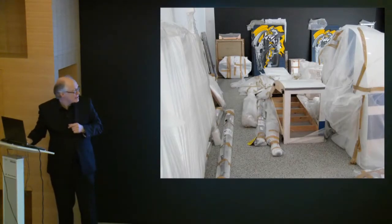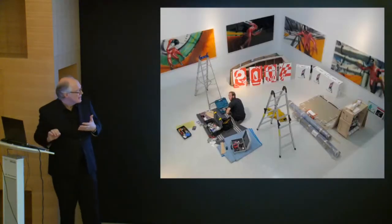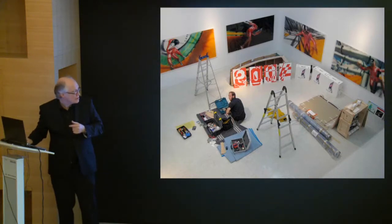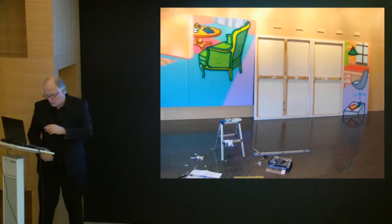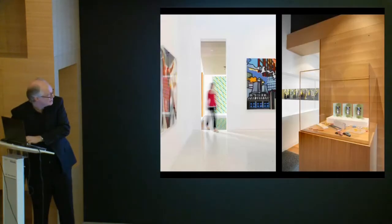Then we worked with the artists and made drawings with them in terms of how these works might be placed within this kind of scenographic landscape that we'd constructed. And this was an 8 to 10 month process to install the first set of works in the building. This is the Arkley work being installed upstairs.